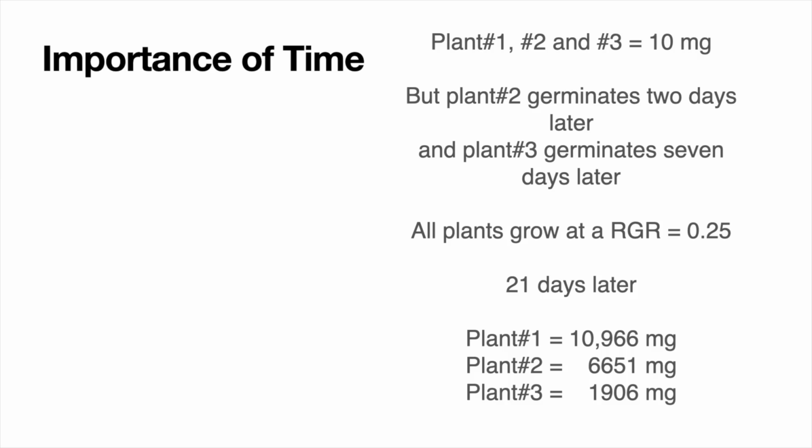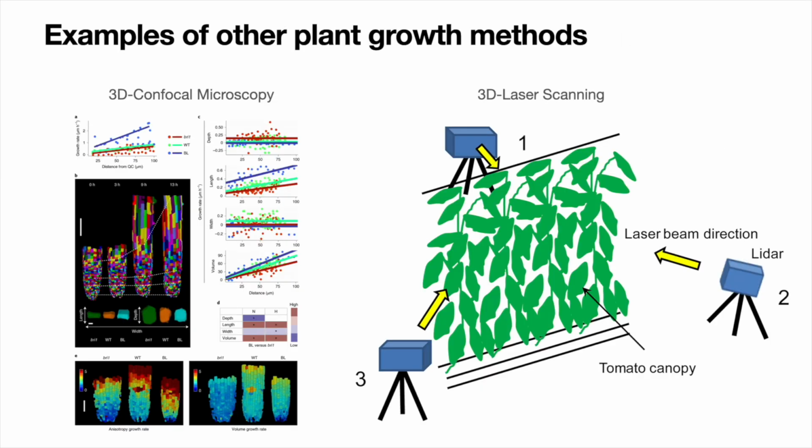Measuring plant growth is a little trickier than it looks. There are other ways that one can measure growth with the new technologies that are coming out, both at the cellular level and at the whole plant level. If we look at the left figure with 3D confocal microscopy, one can actually image a root and all the individual cells. You can look at each and every cell, how it's growing and elongating within that root tip.